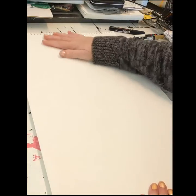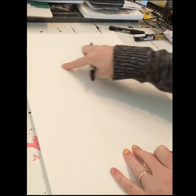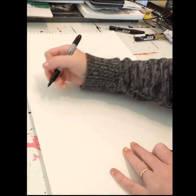Notice my page today is vertical. Normally we do horizontal, but I wanted it vertical. If you want yours to stay horizontal, you can do horizontal. I just want mine bigger. And we're going to start with the snout, and the snout shape is an oval.